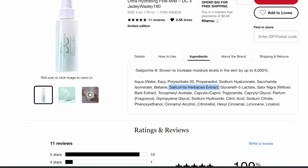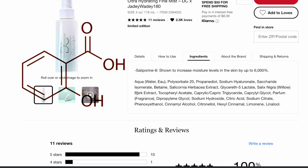We've also got some willow bark extract, and fun fact, salicylic acid is actually derived from willow bark, or it can be lab created. Salicylic acid is that BHA, beta hydroxy acid, that is amazing for acne and proven to work. And so seeing as she has a couple blemishes here, I wonder if she put that in strategically, but I like that because for people who do have acne prone skin, that might be helpful.